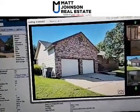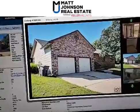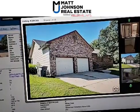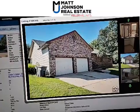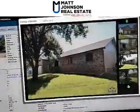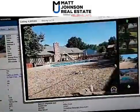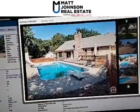All right, as you can see, absolutely beautiful house. This is a 6-bedroom, 4-bath house. Does have a 2-car garage that y'all get a good shot of right there. Has 3,816 square feet of finished space. So this house is absolutely amazing. The whole front of it is brick. So low maintenance on the front of it.